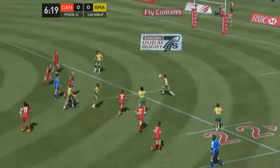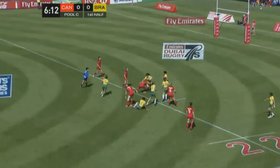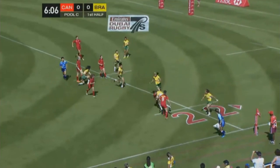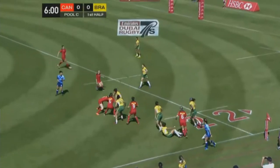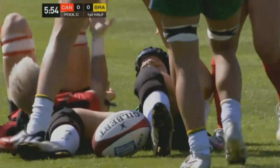Brazil with the turnover. Hamalio, a lovely tackle coming in from Kish, who's been active as the Canadian captain wearing jersey number 7. Not afraid to get into the contact is Santos in jersey number 11 for Brazil. Hamalio again. Another tackle coming in from the Canadian captain. On this occasion, she hasn't rolled away.